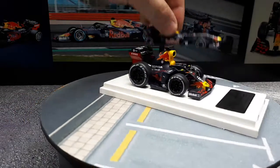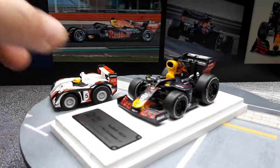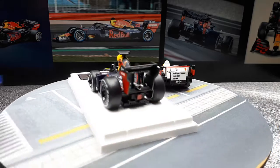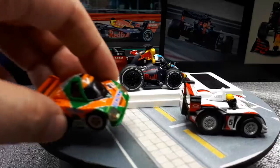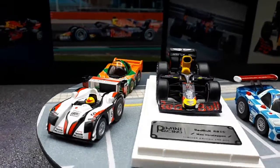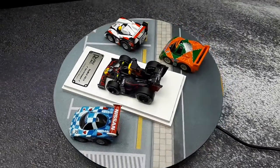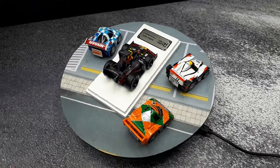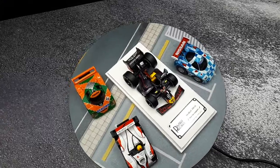And we'll compare it to the standard, which to me is choro-q. So here's a choro-q LMP car, an Audi R8. Here's a Nissan R390 GT1, and then the infamous Mazda 787. So for me, choro-q is the standard for tuned vehicles, because they started 40 years ago as a company making these little tuned cars. And so this F1 car is just huge again.